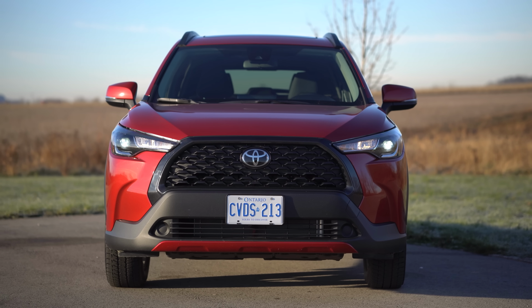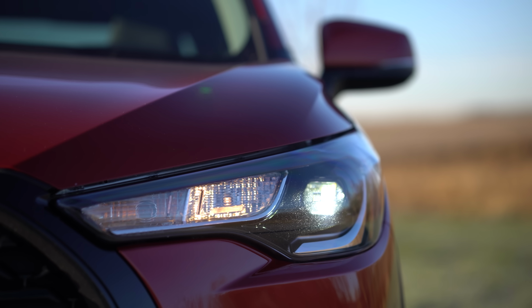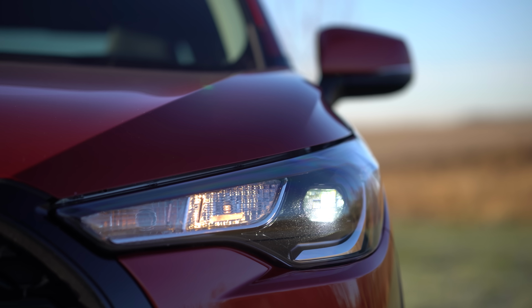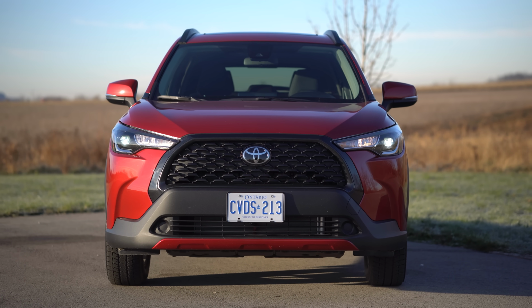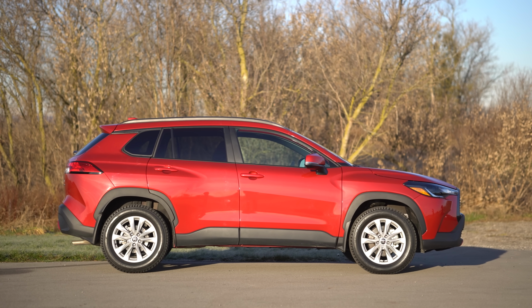Looks-wise, let's dig into all the looks. So, starting with the front end, looks RAV4-ish front bumper, but not full RAV4. And then the headlights, you can tell here's where the cheapness is, because they don't have the really cool Corolla lights. There's barely any LED to them. But it's LED and halogen. Exactly. But I feel like the lines of the chrome behind it give it that Corolla DRL look.